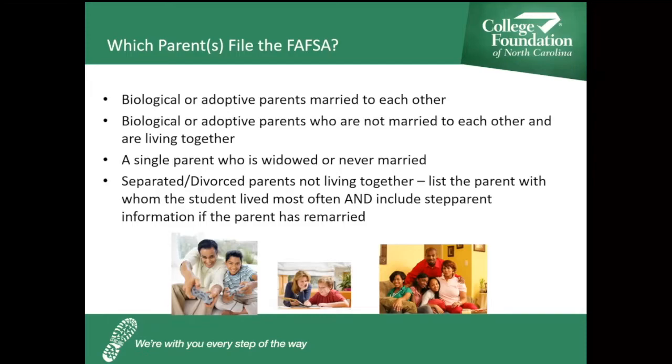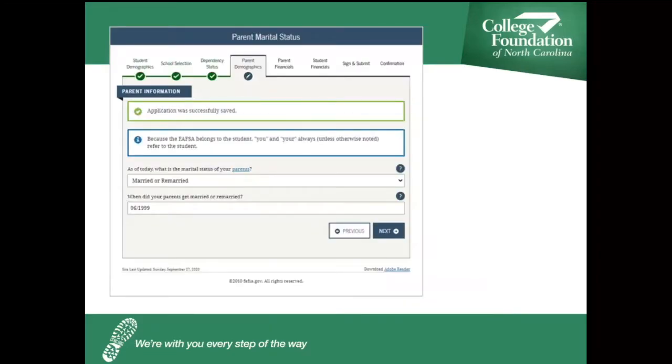If mom remarried and there is a second parent in the house, the second parent is parent number 2 on the FAFSA. So the big question here is if the student lives with biological or adoptive parents, and if it's only one, did that parent remarry? Are they single in the house? If the student lives with mom and mom's boyfriend, the boyfriend is not listed as parent 2 on the FAFSA. They do count as far as household members when you get that question on your FAFSA, how many people live in your house, but they're not providing their income information if they haven't remarried.